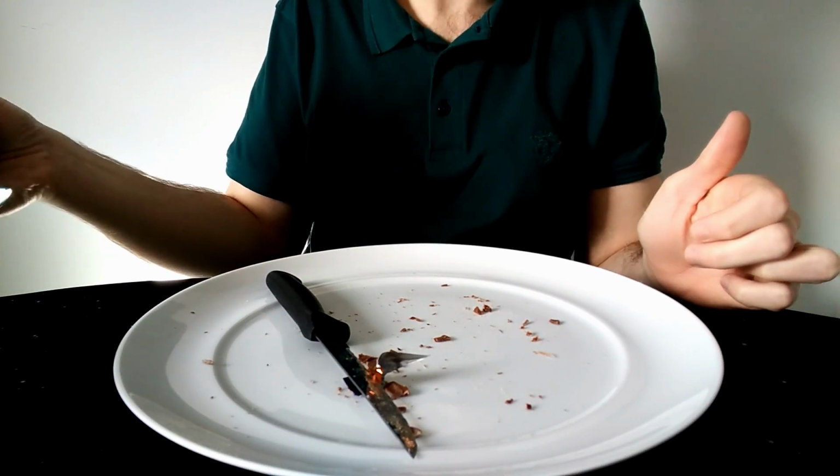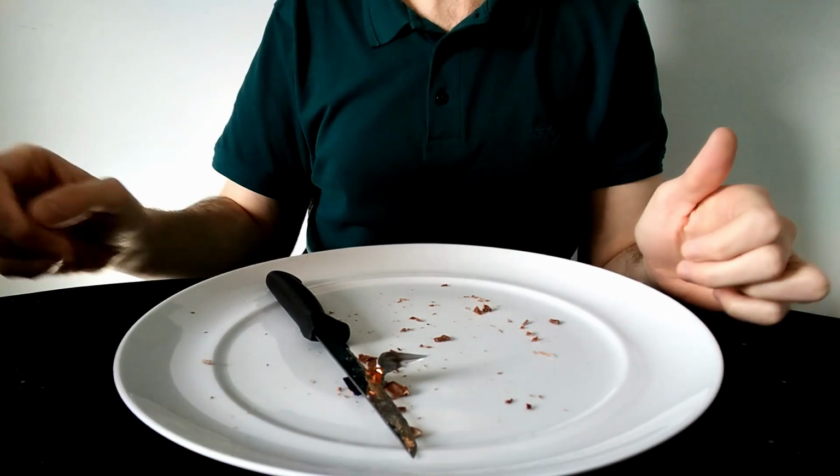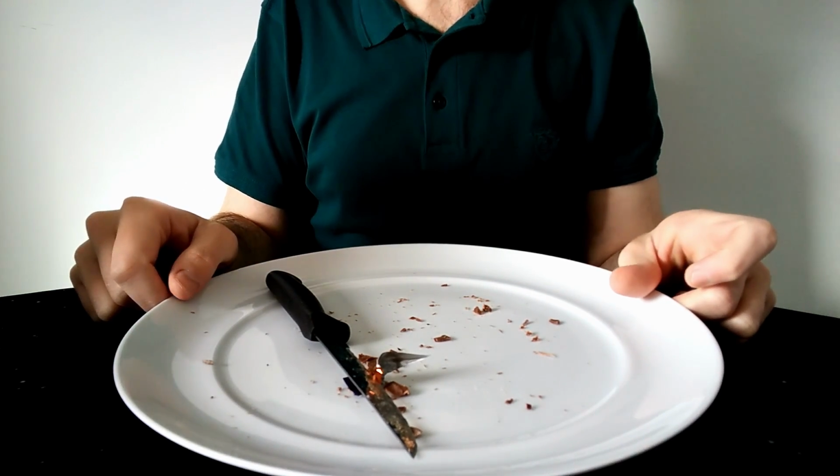Anyway, get rid of the fudge, Cadbury. Just get rid of it. It's just rubbish.